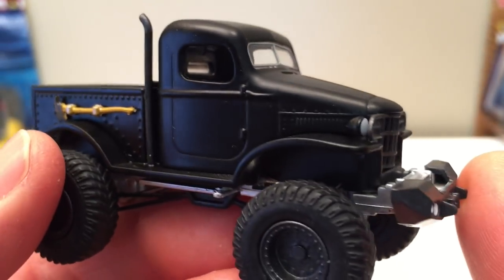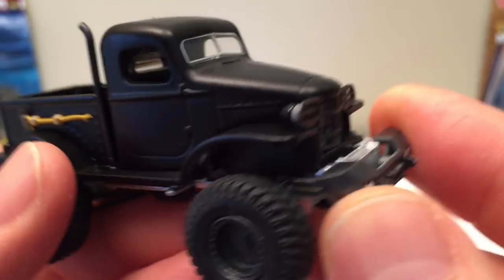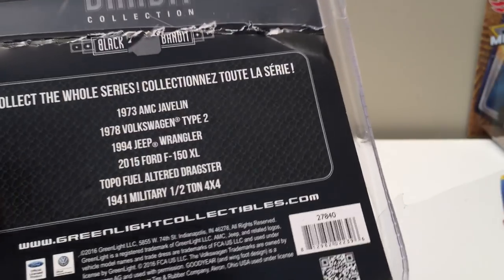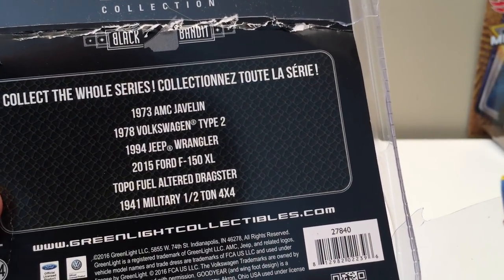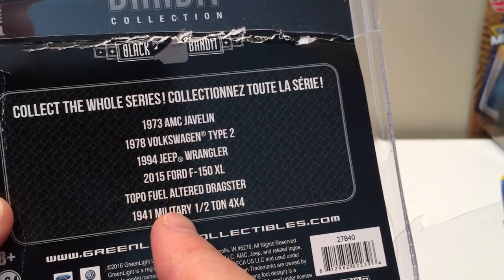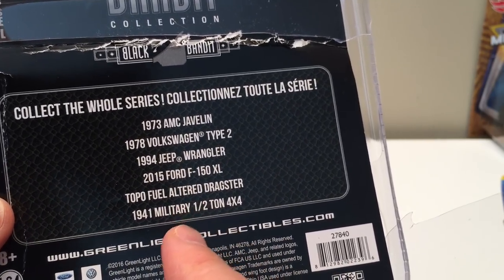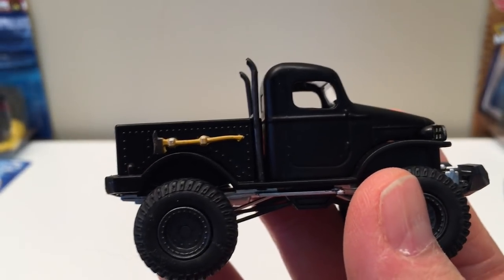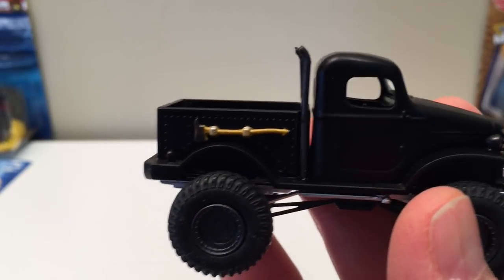Kind of cool. And if I can find more like this, we'll get more GreenLight stuff because GreenLight's got lots of great stuff when you think of it. And this is part of the Black Bandit collection. So, you can see there's a lot of the trucks, a lot of the cars. Now, again, I'm not really into, you know, a Volkswagen car necessarily, or the dragster. But, if you collect the whole series, then you got something going. So this is our first one, with a 1941 military half-ton 4x4.